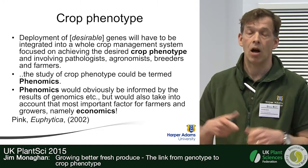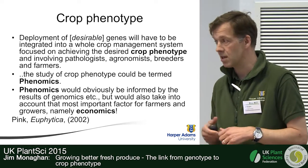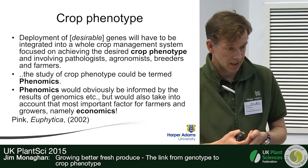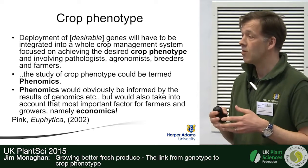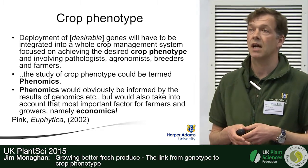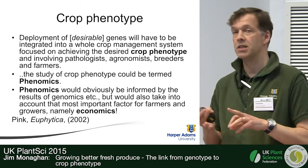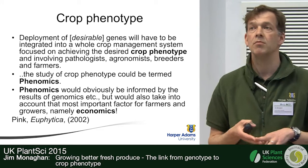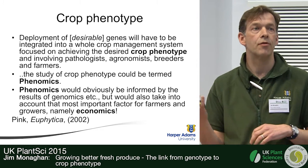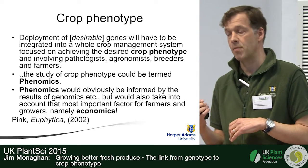Now Dave Pink, who can't be here with us today unfortunately, put a paper in New Phytologist, and he talked about this sort of crop phenotype in terms of disease resistance. He said deployment of desirable genes will have to be integrated into a whole crop management approach, focused on achieving the desired crop phenotype. It would involve pathologists, agronomists, breeders and farmers. And he termed this phenomics. Now phenomics has gone on to mean something slightly different. It's much more high throughput phenotyping systems now. But this is what he defined as phenomics at the time.